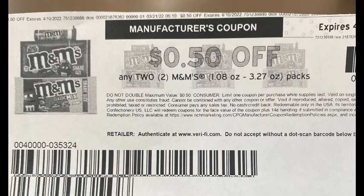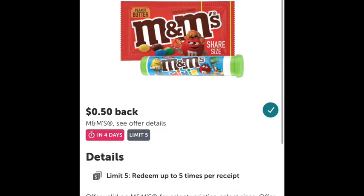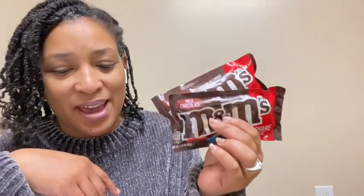I did use the 50-cent coupon from coupons.com. You have to purchase two to use the coupon. Takes 50 cents off, making you pay in store $2.46. But there is 50 cents coming back for each pack from Ibotta, giving me $1 back, making the final cost $1.46 for the two shareable packs. That's not too bad at all.